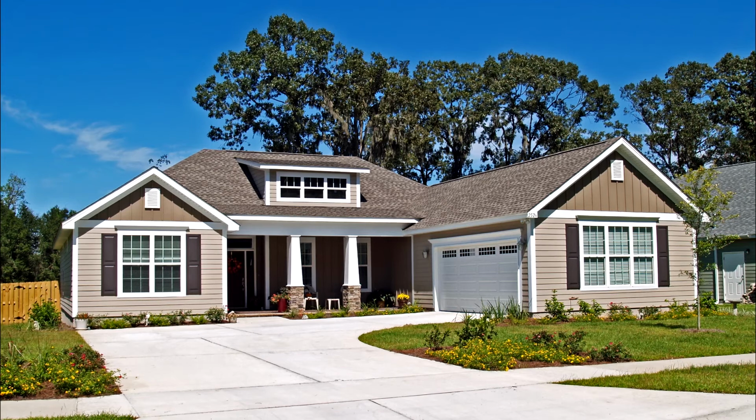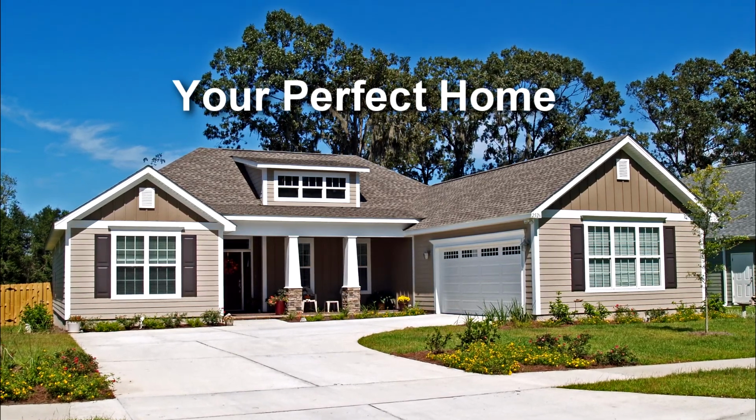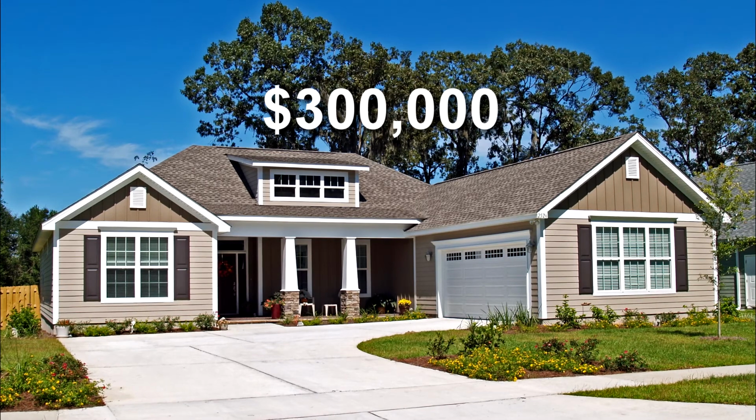All right, let's talk about a real scenario using reverse for purchase. Let's continue with the example that we've been speaking about. You find the perfect home, close to grandchildren, perfect floor plan, low maintenance. It is the perfect house for you. The sales price is $300,000.